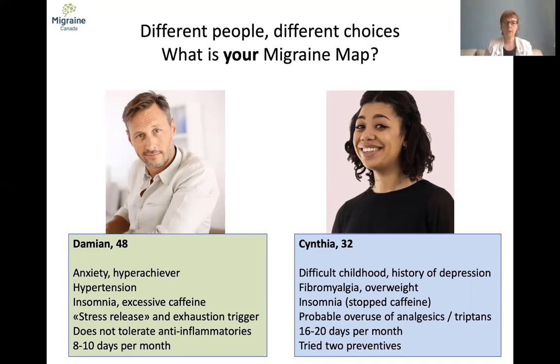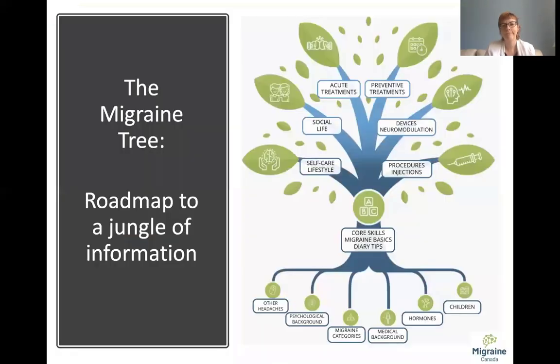So those are different types of patients we usually discuss in doctors' meetings to illustrate how migraine should be managed according to who you are, and not according to cures or recipes or a one size fits all approach. So this is where the migraine tree comes in. On the Migraine Canada website, you will see this migraine tree. It's been designed for us, and it illustrates this diversity of options, actually.